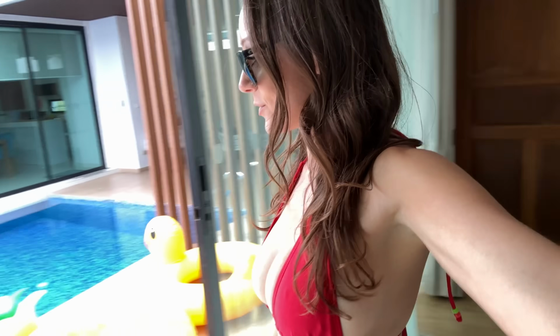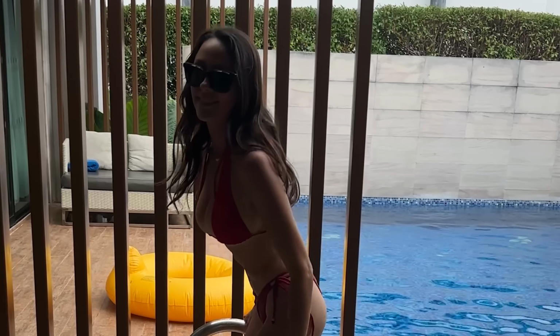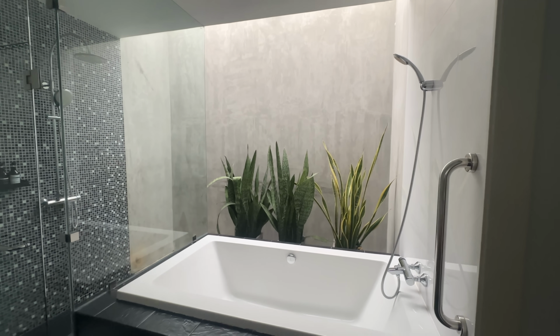So we just got to this villa in Thailand and look how freaking awesome the pool looks. I'm definitely about to get in. So I did just go enjoy the pool a little bit, but look at this bathroom. I never get to take baths, so that's really what I want to do right now. I am so excited to get in the bathtub.